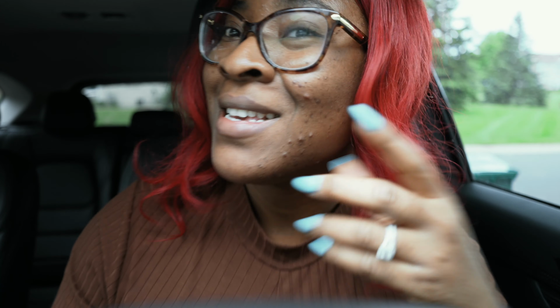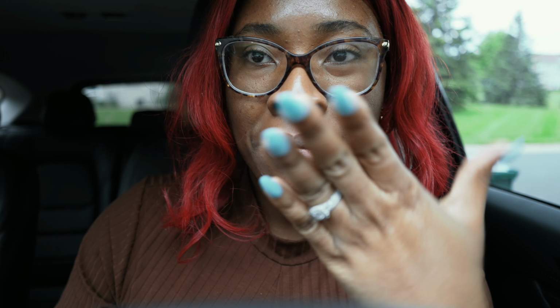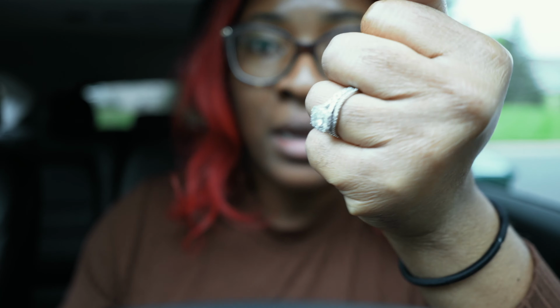I honestly don't know what is going on with my skin, but this is just so annoying. This is really bad. But guys, can you see my nails? Focus. Ignore my rusty nails.